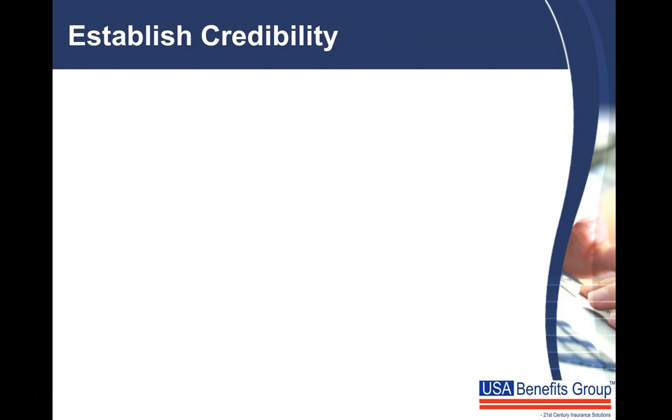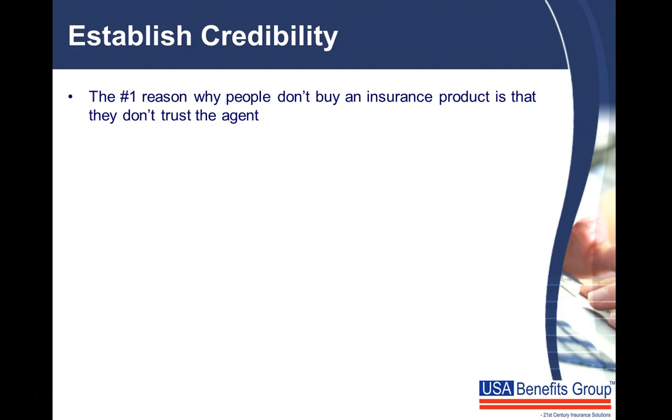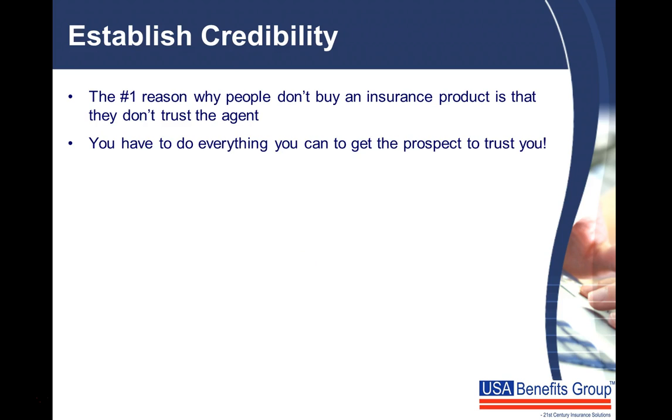Your next step is establishing credibility. Now, the number one reason why people don't buy an insurance product is that they simply don't trust the agent. So knowing that, you're going to have to do everything within your power to get that prospect to trust you. How can you do this? How can you establish credibility? How can you establish trust?